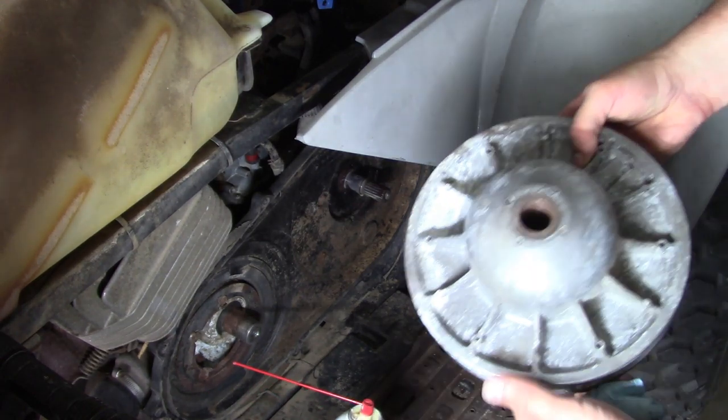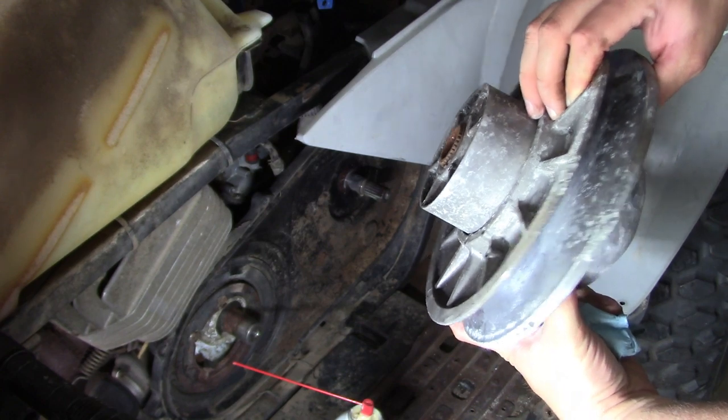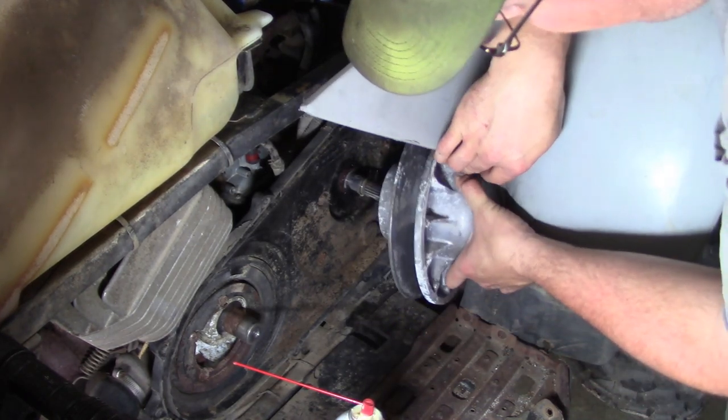So you see the secondary clutch has got a little bit of corrosion here, but nothing like what we had. So I think it's perfectly serviceable. Let's see. Jam it on here.